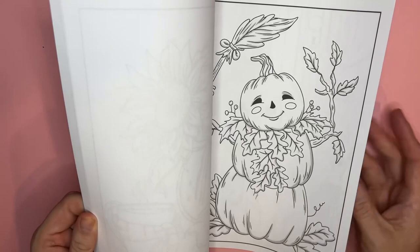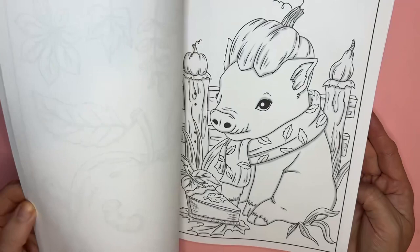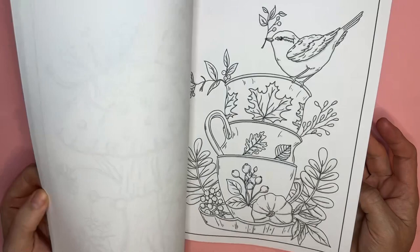I think I marked one. What did I mark? I'm going to color this one. It has a very light grayscale. Some gorgeous flowers. Adorable little animals doing things, not just animals sitting there. It's not even a full-on grayscale. It's mostly line art with a teeny bit of shadowing, not really very much at all.